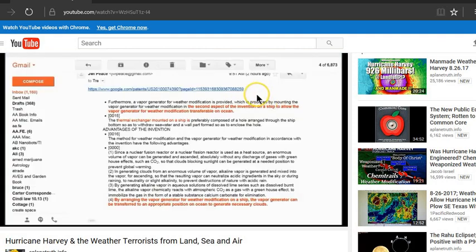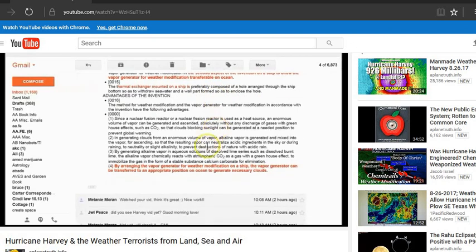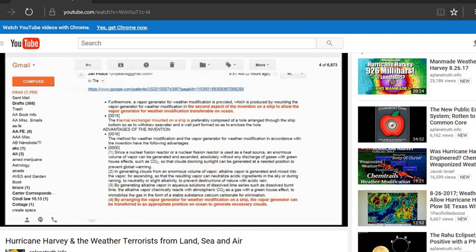So here's another patent that I just showed, and this is what the article said further down. Furthermore, a water vapor generator for weather modification is provided, which is produced by mounting the water vapor generator for weather modification, the second aspect of the invention, on a ship to allow the vapor generator for weather modification to be transferable on ocean. The thermal exchanger mounted on a ship is preferably composed of a hole arranged in the ship bottom so as to withdraw seawater, to form a wall part formed so as to enclose the hole. And down here it says, by arranging the generator for weather modification on a ship, the vapor generator can be transferred to an appropriate position on an ocean to generate necessary clouds.